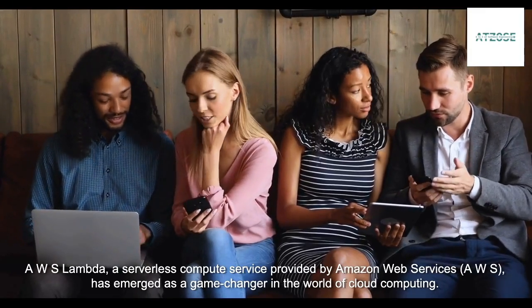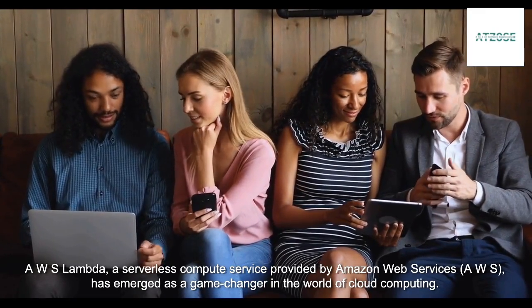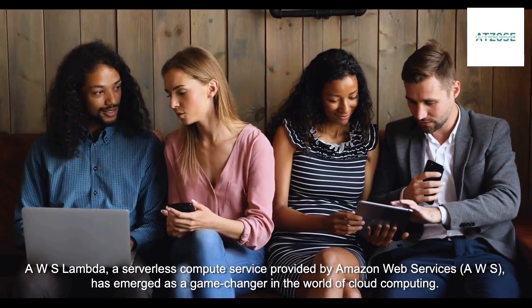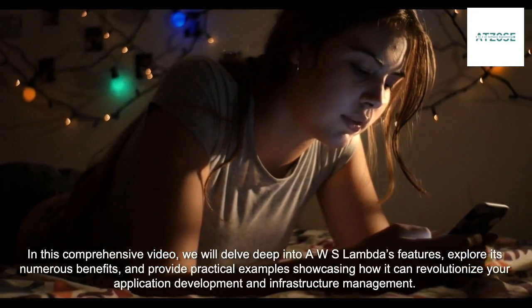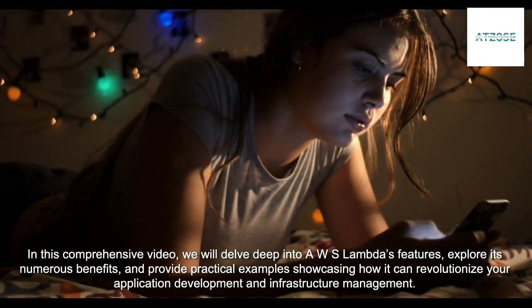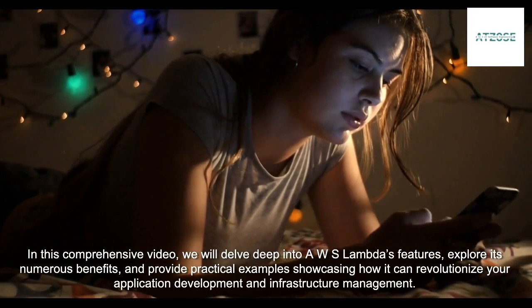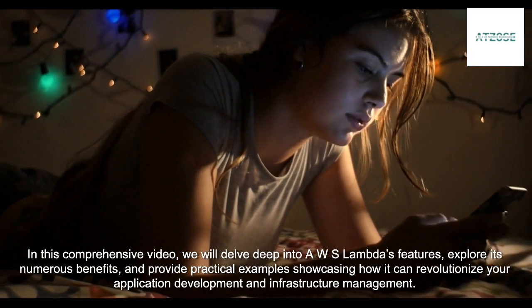AWS Lambda, a serverless compute service provided by Amazon Web Services, AWS, has emerged as a game-changer in the world of cloud computing. In this comprehensive video, we will delve deep into AWS Lambda's features, explore its numerous benefits, and provide practical examples showcasing how it can revolutionize your application development and infrastructure management.